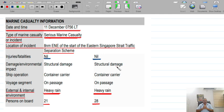Now, what were the factors when this accident took place? First and foremost, it was very heavy rain. As you know, in this area sometimes you do get torrential or heavy rains in which the visibility becomes, practically speaking, zero. So we'll talk about it as it is stated in the report. Heavy rain was encountered by both the vessels, that is, they were in the vicinity of 8 nautical miles east-northeast of the Eastern Singapore Strait Traffic Separation Scheme.